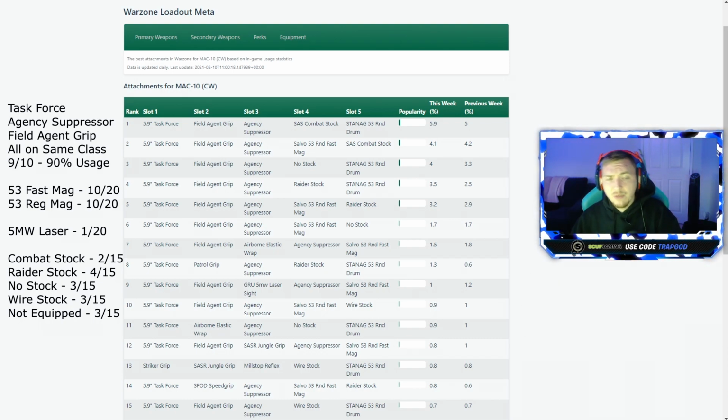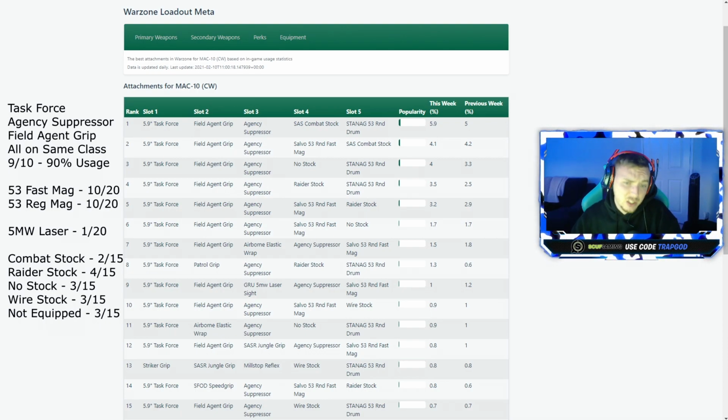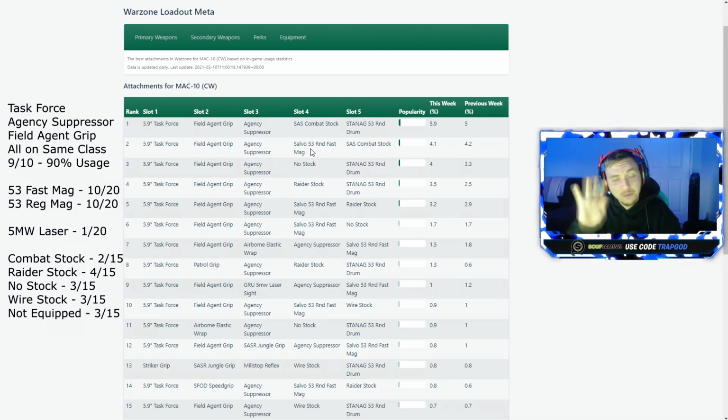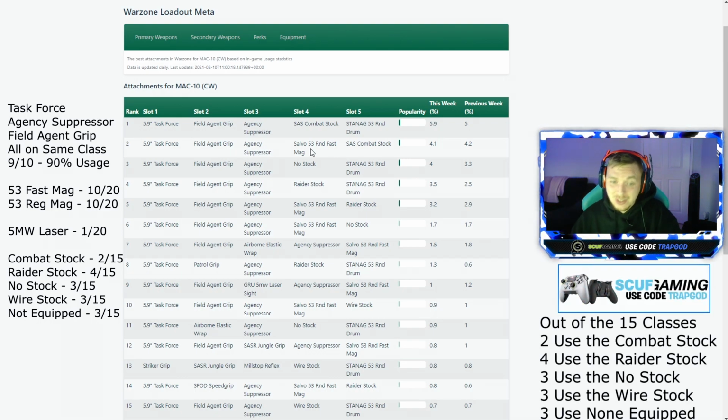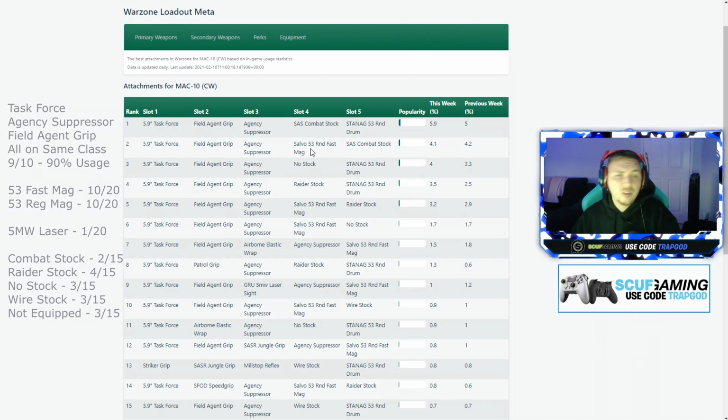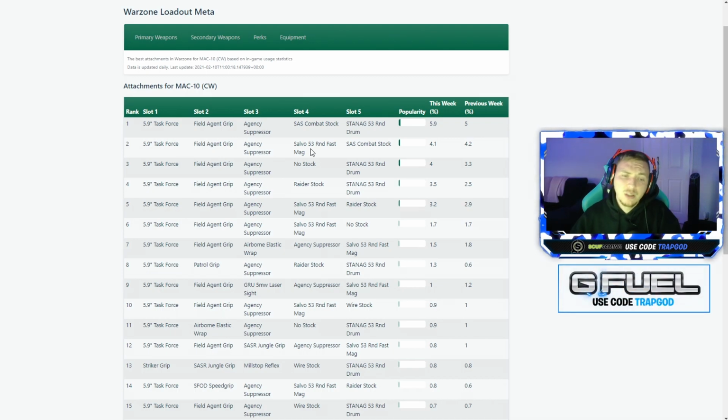And the most important factor to compare, the biggest difference, is actually the stock. You guys can see there are 4 different stocks and they all actually are getting used. So we're going to break down those stocks, which is probably the biggest discrepancy in the class setups. We're going to go through everything to tell you guys what is the best way to build this gun.